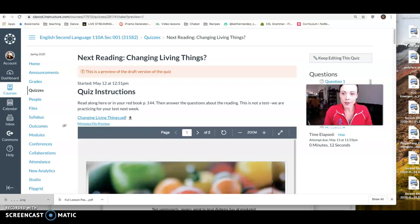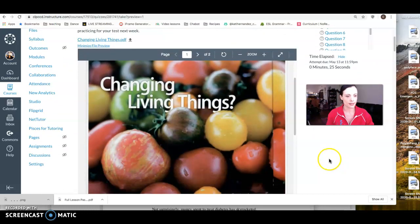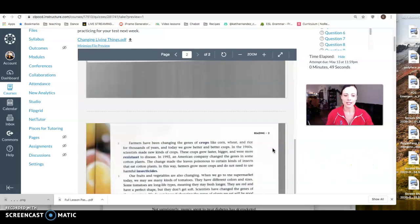So you did a new reading with a practice quiz called Changing Living Things. This article is a little more difficult because the topic was something unfamiliar for most people, talking about biotechnology. So in 110B, the topics and the readings will start to be more difficult, and they'll be about things that you don't know as much about. So you'll be reading to learn new things. Okay, so let's take a look at the quiz.